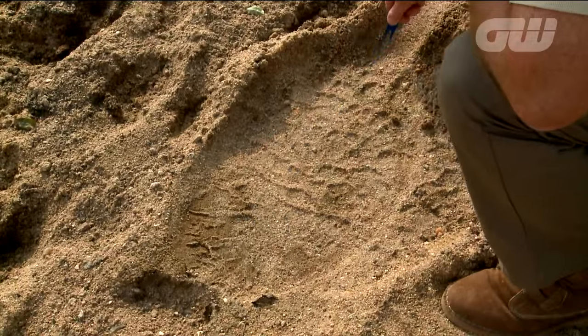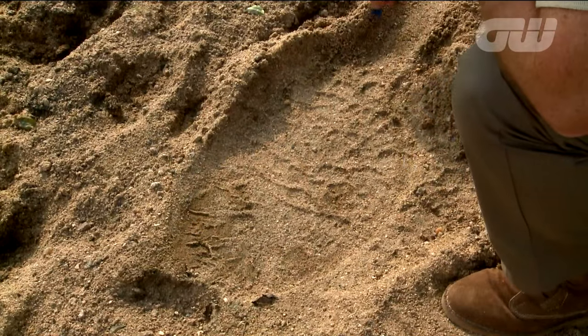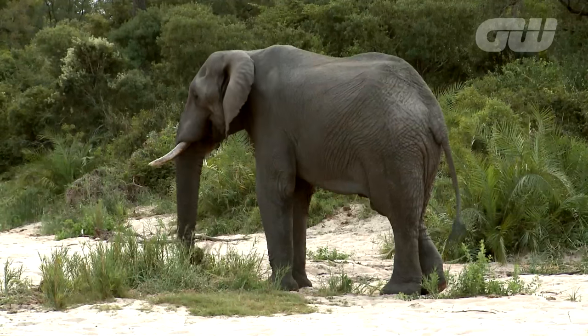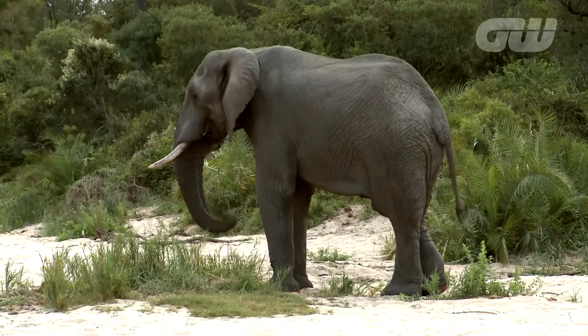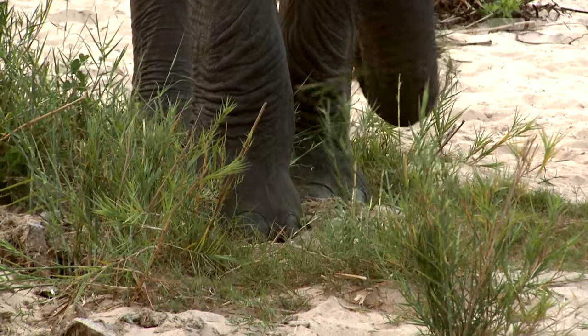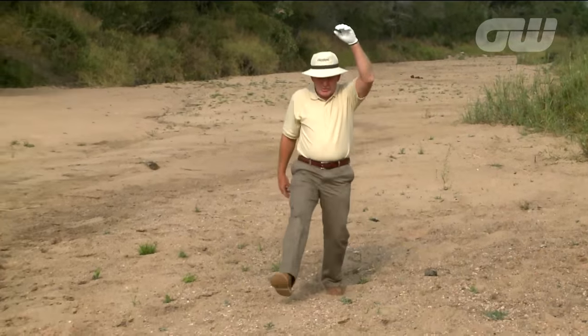You take 5 times the diameter of the front foot, or 2.5 times the circumference. This footprint is about 2 feet across, so he's going to be about 10, maybe 11 feet. On the bottom of the foot is a gelatinous pad, which helps the elephant walk really quietly through twigs and leaves. Our elephant is not walking aimlessly down this riverbed.